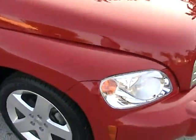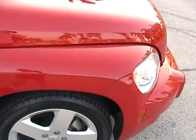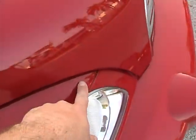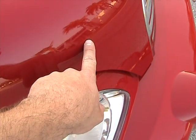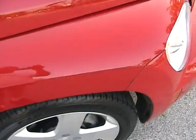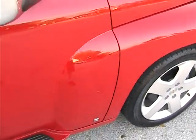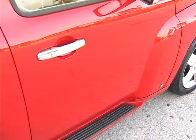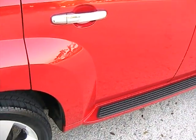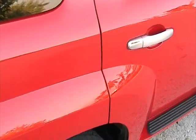Walking around the passenger side, also in great shape. Car does have a small touch up here and there. Little mark here, little mark there on the hood. Little things have been touched up already. You don't really notice at all. Passenger side door, free of any dings or dents, no touch up there. Very nice.